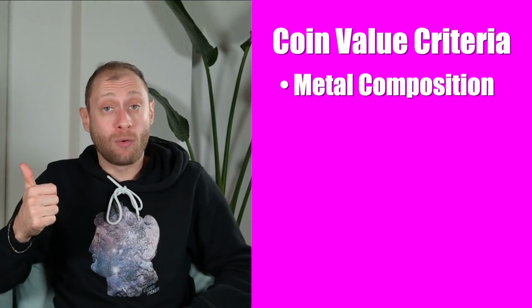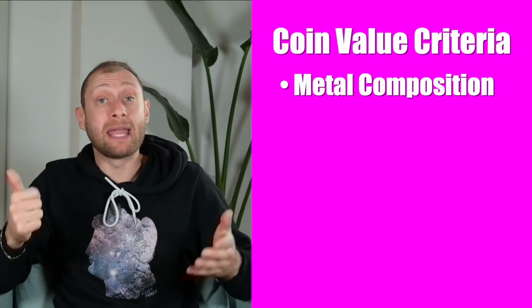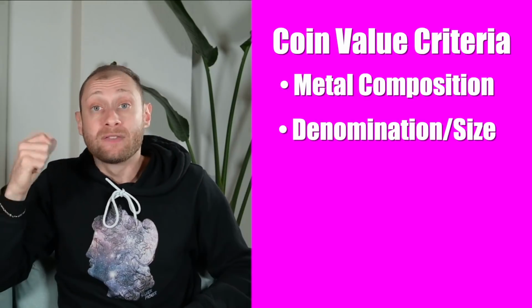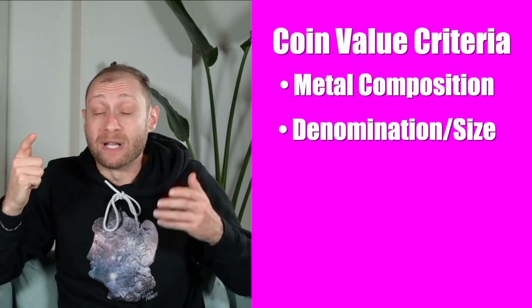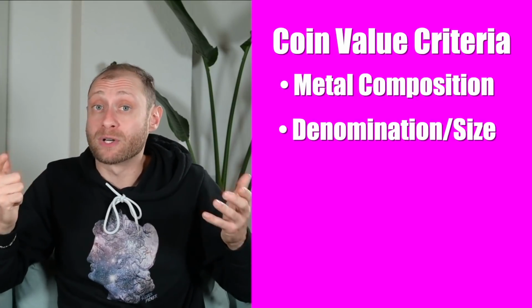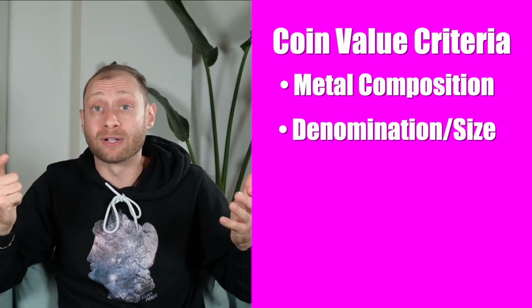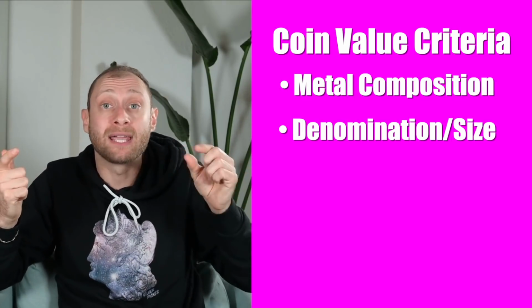The metal the coin is composed of, right? Typically a gold coin is going to be worth more than a zinc or copper coin. The denomination of a coin, so its face value, which often also corresponds with its size. So obviously a large silver dollar is going to be worth more than a tiny copper penny.